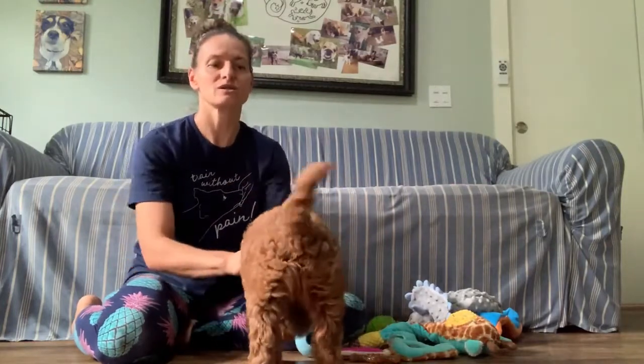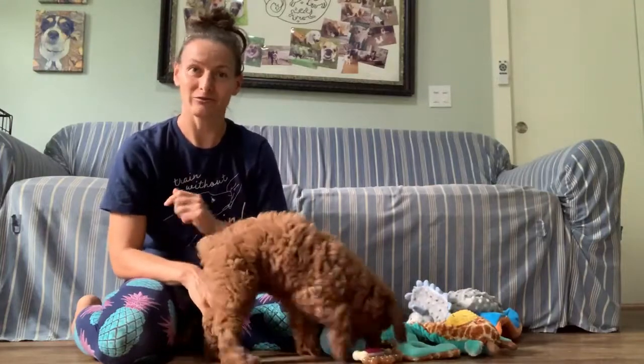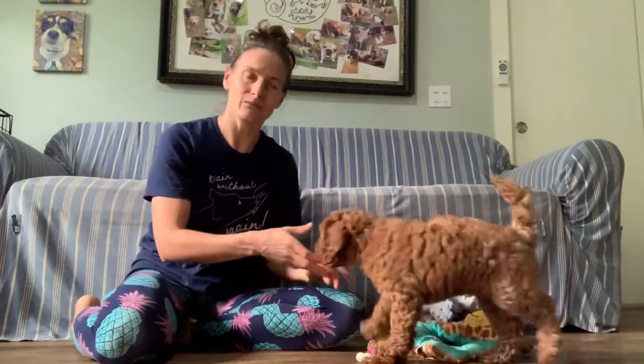So you don't want to just put them into their play zone and close the door and leave. That would be pretty scary. So you want to start with short durations and short distance. So put them in their play yard, close the door, but stay close, only a couple feet away, so that they know you're still there. They will whine because now they can't be with you anymore.